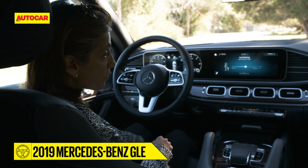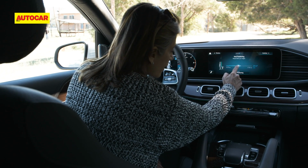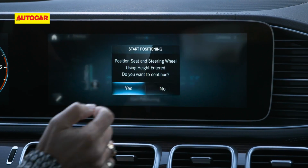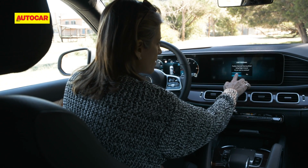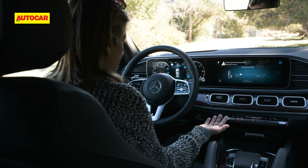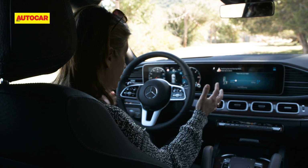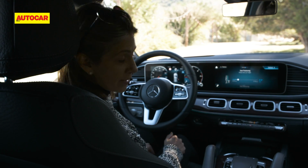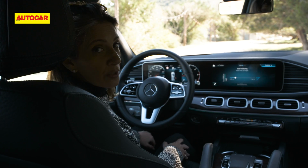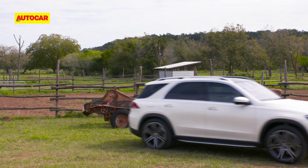There's a feature called Adapt, where I can actually set my height. Let's get this down to 5 feet 4 inches. Yep, that's my height. I do start positioning. Do I want to position the seat and steering wheel using the height entered? Yes. And as you can see, I'm being given the optimal driving position without having to really adjust any of the features myself. And this is something I can save as well as a profile, so every time I get into the car, I can use it. It worked really well and I was instantly comfortable.